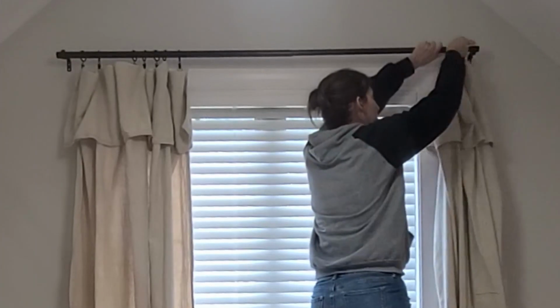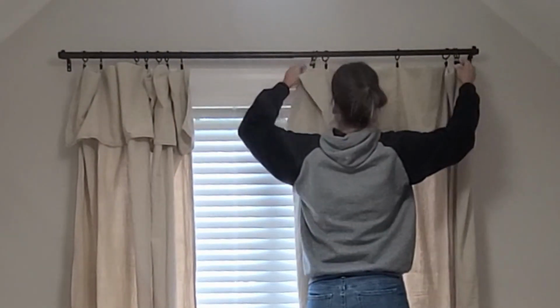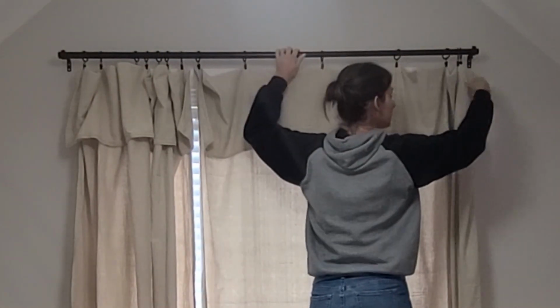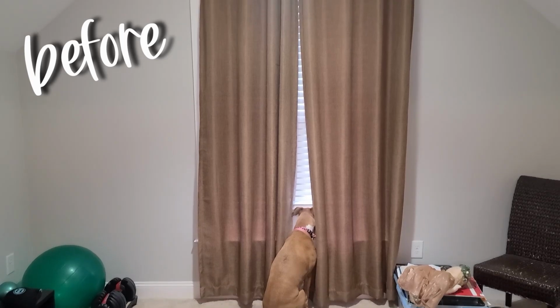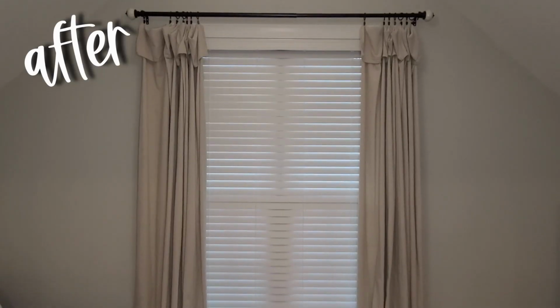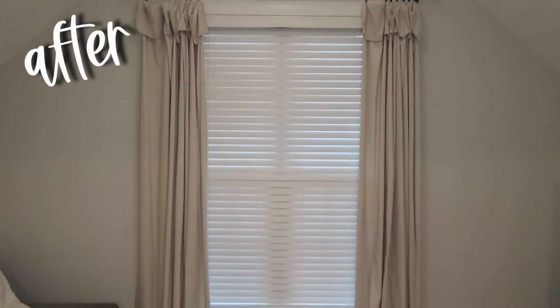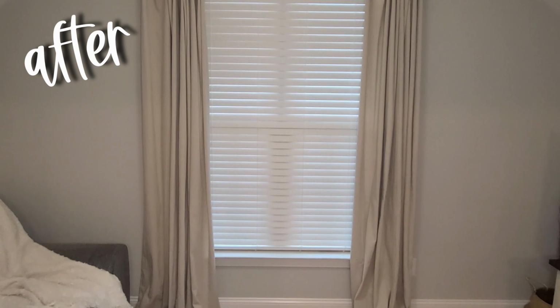And now you have some nice neutral curtains that didn't break the bank. I did have to steam iron them a bit once they were hanging, so you may want to do that just to give them a more polished look. These curtains are exactly what I was looking for. I love how they're very light and neutral, giving the room a more open and airy feel than the dark, heavy curtains I had before. And these are the right length now too.